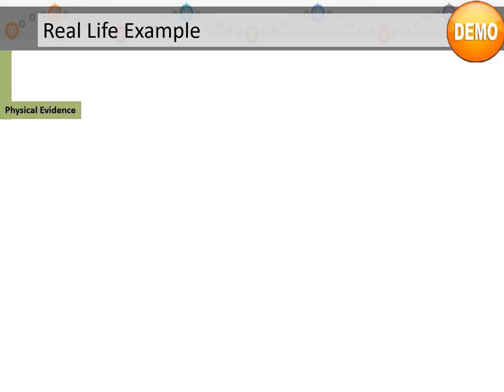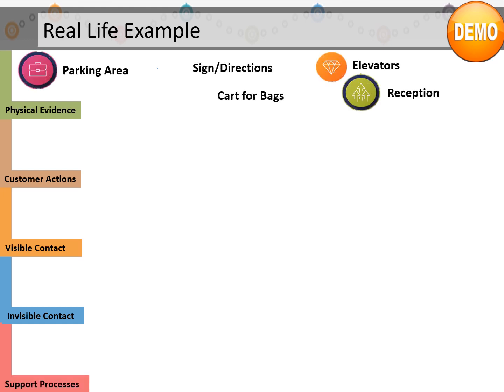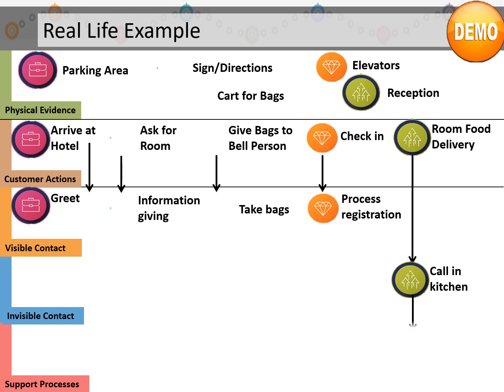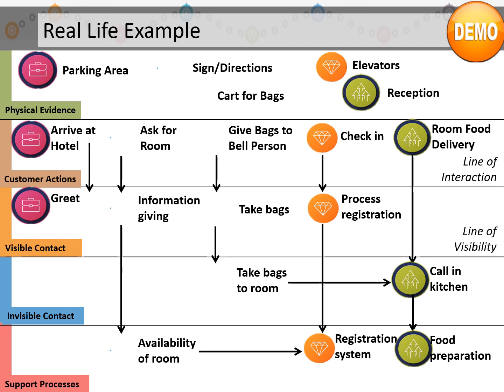So here is the service blueprint developed by the Smith Hotels. You can clearly see all the 5 elements mentioned in the blueprint: physical evidence, customer actions, visible contact, invisible contact, and support processes. It demonstrates the journey of a customer. The customer first arrives at the hotel and is greeted by the hotel staff. The customer asks for the room and gets the availability information, gives bags to the bell person, checks into the hotel and goes through the registration process, and then orders the food. The food is prepared and then finally delivered in the room. You can clearly see the line of interaction, line of visibility, and the line of internal interaction.